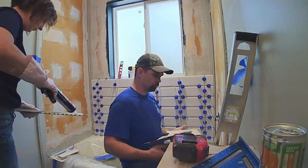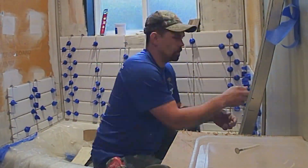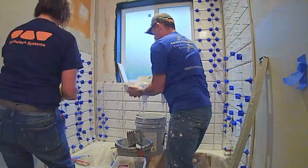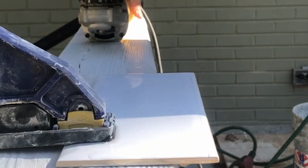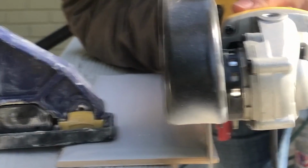Mike and I are using leveling spacers, which essentially eliminate any lippage on the tile wall. To remove a small sliver of tile, a grinder works better than the scoring tile cutter.